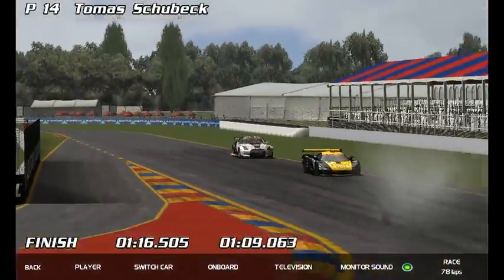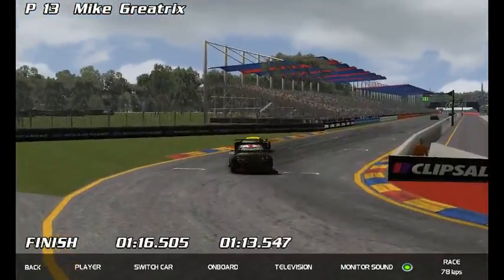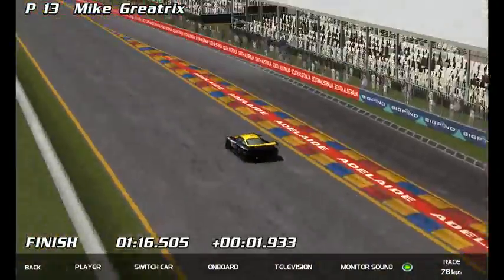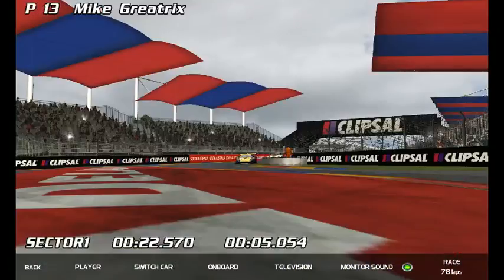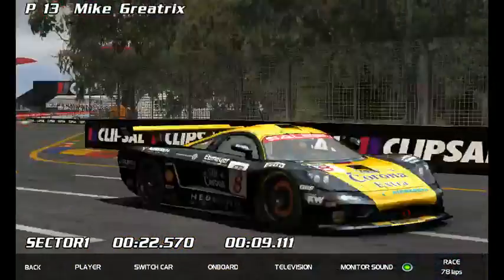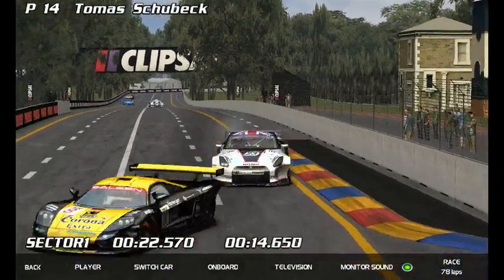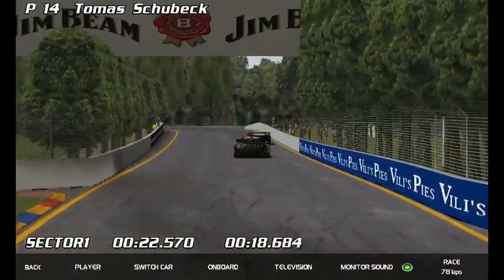Thomas Schubeck running 14th, looking pretty neat, hounding Mike Graytrix, still running in 13th spot. So Mikey Graytrix is just consistent tonight, all over the board, but having a great run nonetheless. But Thomas Schubeck is not letting Mike Graytrix get too far away. Not having enough coming down that straight to put a move on Mike, but he's right there.